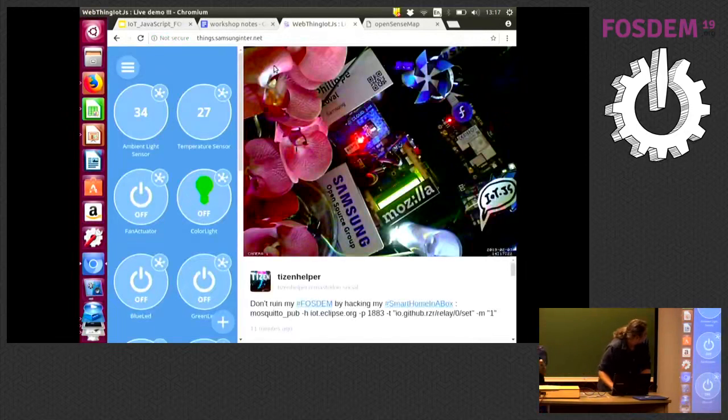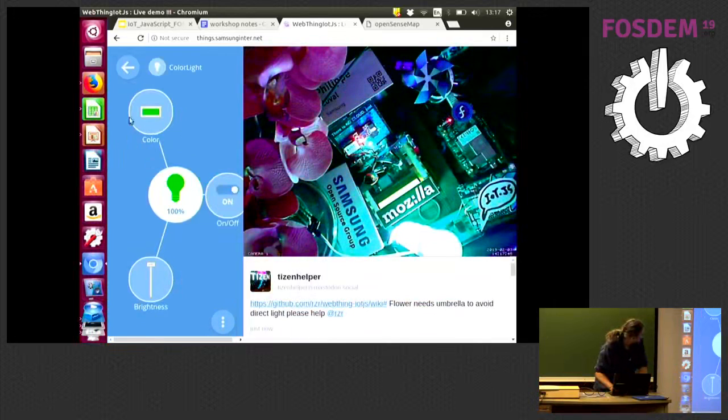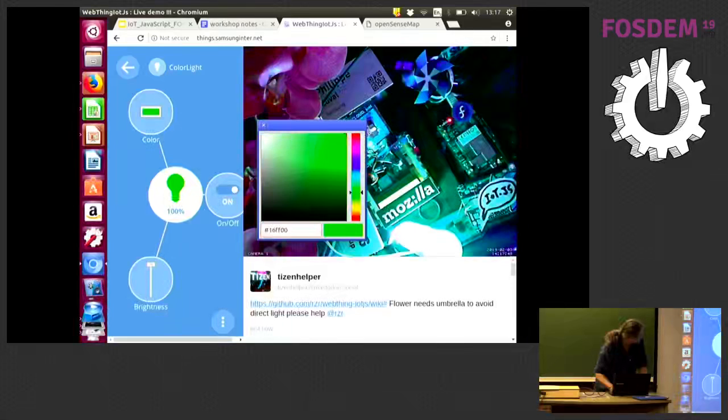So here we go. This is my smart home in the box, and this is the WebThings Mozilla dashboard where you have all the devices connected. There are a couple of sensors and actuators. Here I can decide to turn on the light or change the color, because there are different properties. Hey, we missed something: I didn't explain the source code. We only have 10 minutes, so let me go back to the code. I will make the demonstration just after.